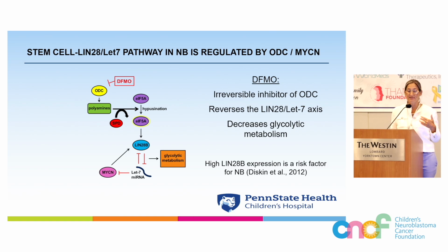One of the important pathways in cancer stem cells is the Lin28/let-7 pathway. And in neuroblastoma, this is regulated by ornithine decarboxylase, ODC, and MYCN. We can see DFMO is an irreversible inhibitor of the gene ODC that's upstream of Lin28. When we inhibit ODC, we can suppress Lin28, increase let-7, and reverse that balance. There have been lots of research studies looking at Lin28 and let-7 in neuroblastoma. High Lin28 expression in neuroblastoma is a predictor of poor prognosis. Dr. Molenaar's group in Europe increased Lin28 in mice and showed that it was able to form neuroblastoma tumors. So it's an important gene in regulating tumor formation in neuroblastoma.